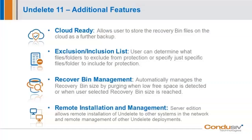Yeah, Jennifer, you're right. The Undelete recovery bin can now be stored in the cloud using your OneDrive or other popular hosting services. This preserves more of your free space on your local drives, and it also provides additional protection from security threats like ransomware.